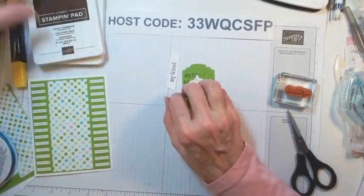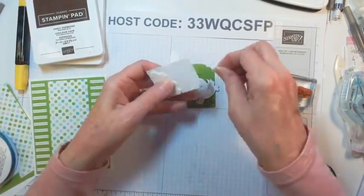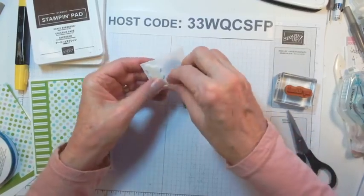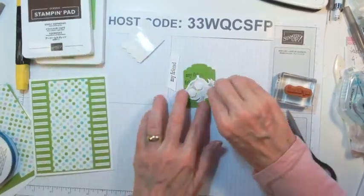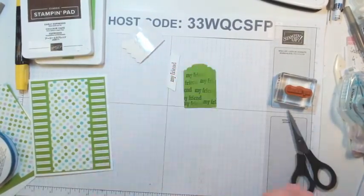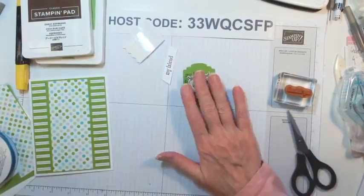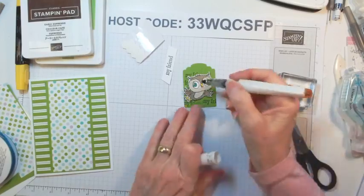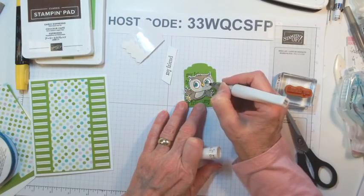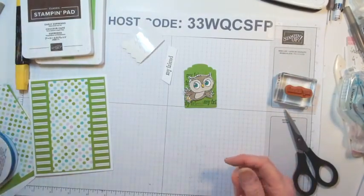Alright, so he is on dimensionals. Got a little sheet that was left over from Paper Pumpkin. Get them used up. He turned out really cute. If you wanted to sparkle him up a little bit, you could use your Wink of Stella and make his eyes a little sparkly.